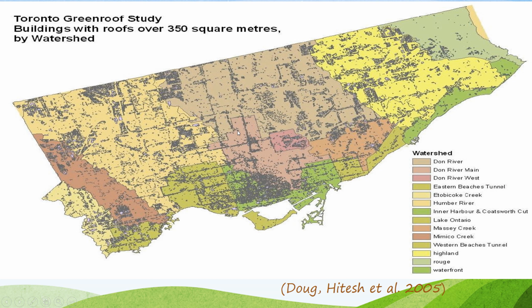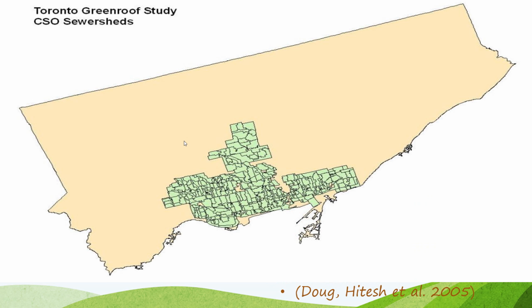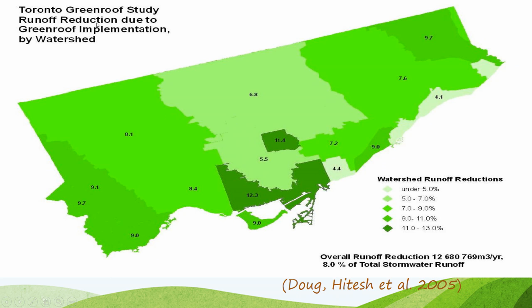And this is the GIS figure. It's called the green roof study of buildings with roofs over 350 square meters. And this is the Toronto green roof study land use, where you see commercial, education and other. And the Toronto green roof study CSO sewer sheds. And this is the Toronto green roof study runoff reduction due to green roof implementation by watershed. This shows that by implementing green roofs, it reduces watershed runoff by 11 to 30% in this area.